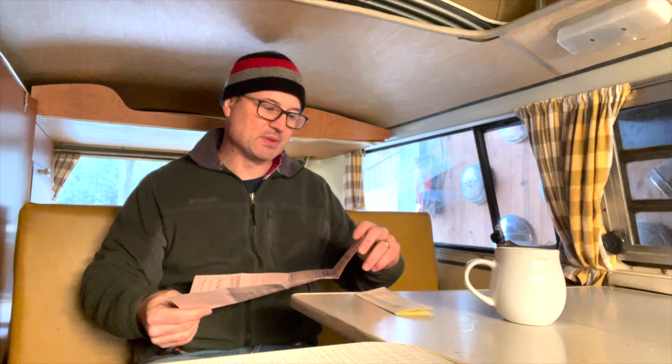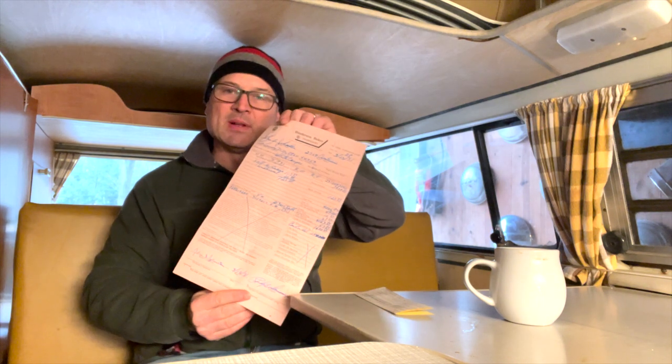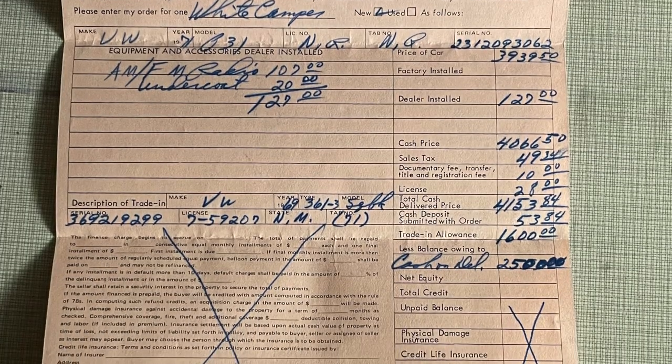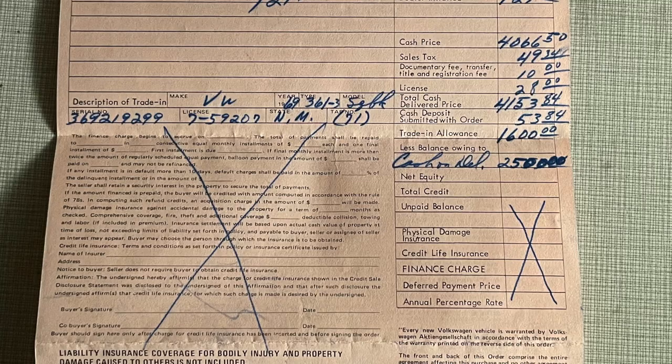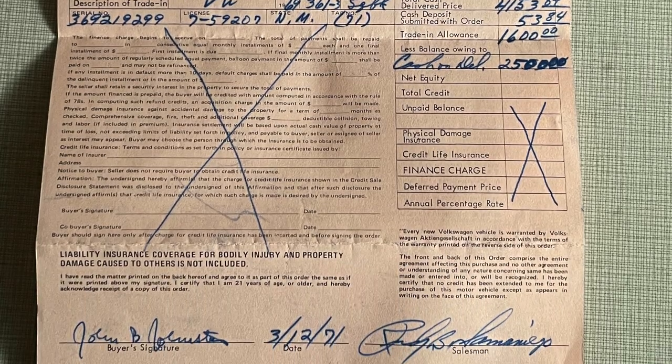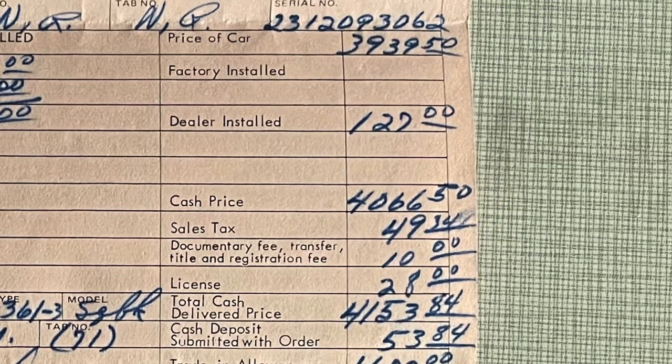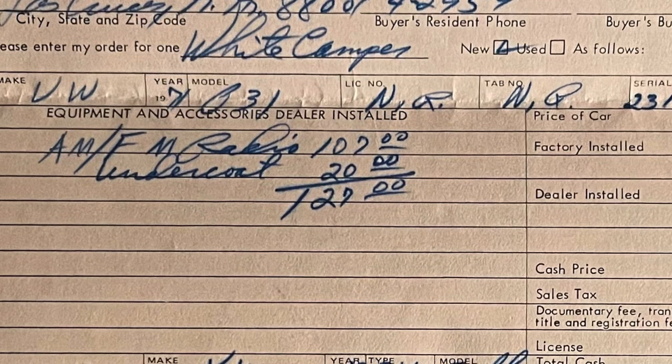And I'll show a blow up of this on the screen, but this is the original purchasing paperwork for this 1971 Volkswagen. It was purchased from Henderson Baker Volkswagen in Las Cruces, New Mexico. You can correct me on that, how to say that. It was purchased in New Mexico on March 13th, 1971, and the original price of this Volkswagen was $3,939.50. The dealer options installed were an AM/FM radio and undercoating, which I appreciate, the undercoating.